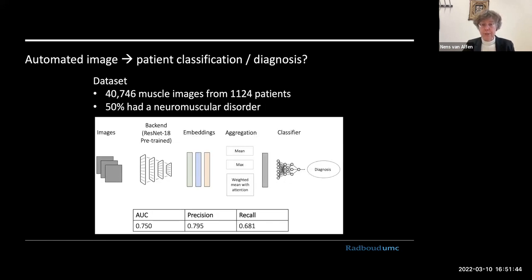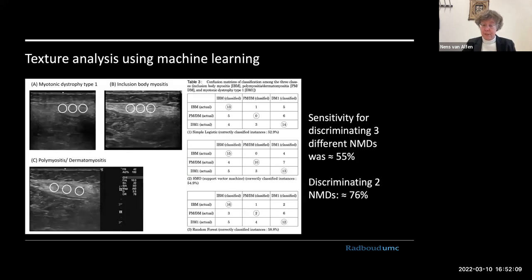Now, the hard part is, can it diagnose a patient? For this, we used an even larger data set, 40,000 images. 50% of the patients that were in here had a neuromuscular disease. And you can see from the numbers here that the area under the curve was 0.75 or 75% accuracy. That is okay, but it's not great. Strange thing is this number, 75%, keeps popping up in every deep learning study that you see that tries to discriminate between either healthy or diseased or between different diseases.